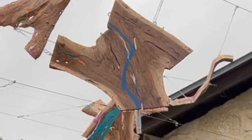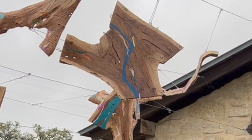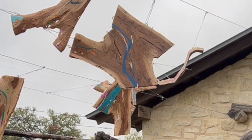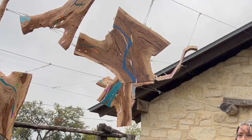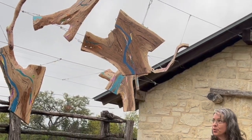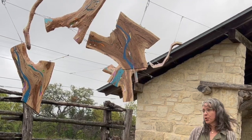And if you want to learn more about the Cabinet Oak Project and the work that they're doing to help rehabilitate and conserve the legacy of the home and ranch out there, you can go to their website, cabinetoakproject.org, and they'll be hosting a gala and fundraiser and auctioning off all the work.